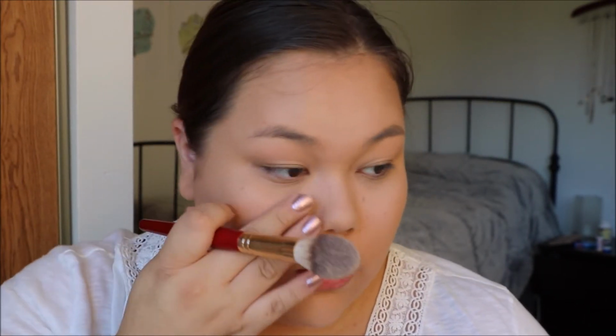And I forgot to note that this is the only shade. This is just a translucent shade, so it's for any skin tone. So it feels really lightweight. All right, so I mainly just set the areas that I put concealer on because, like I said, the foundation doesn't need to be set that much. I did just put a light layer over. I'm definitely getting that blurring effect.